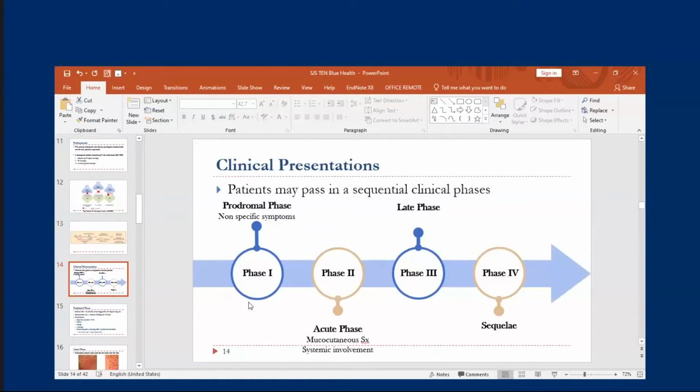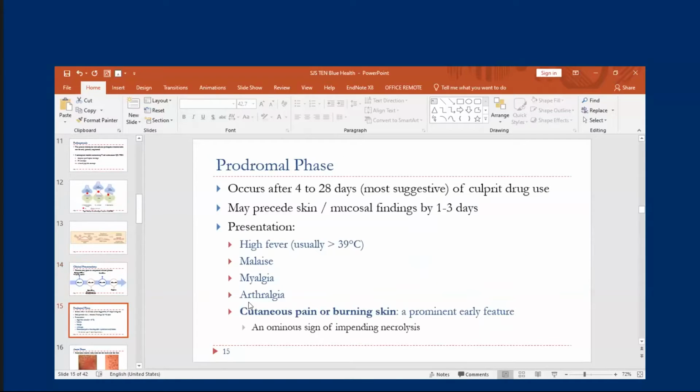So saying this, the clinical presentation has different phases. The first one is the prodromal phase, followed by the acute phase, and the late and chronic sequelae phases. When you see the prodromal phase, it is said that the drug exposure has to be between 4 and 28 days, but some suggest up to 3 months of exposure with the culprit drug can be seen.